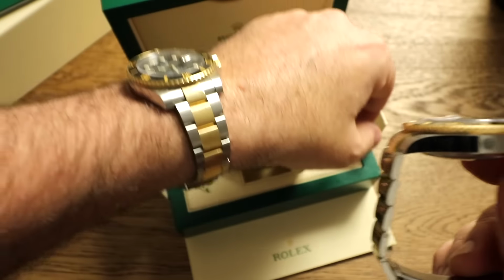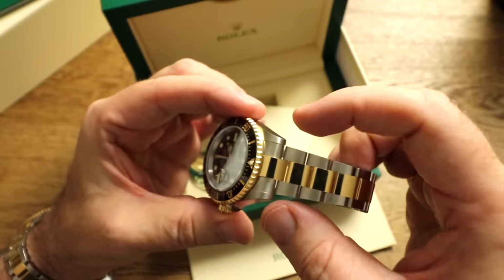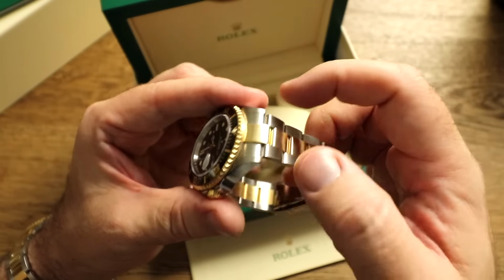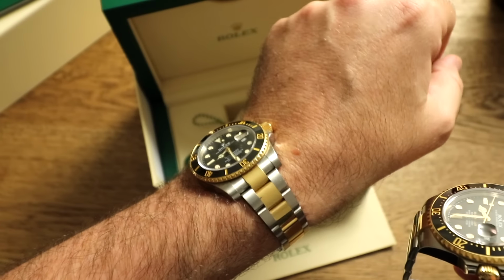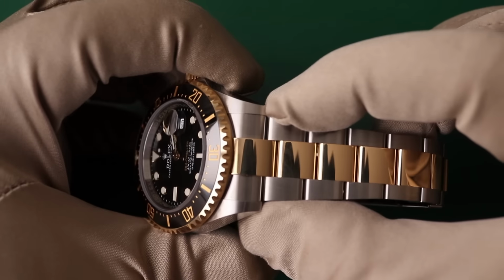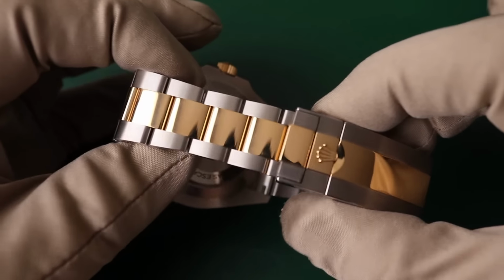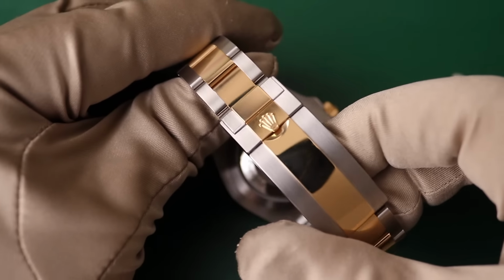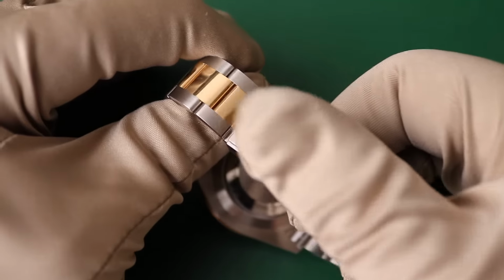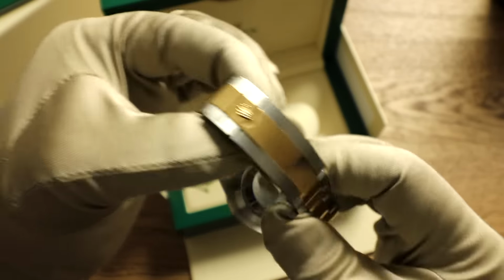I'll show you the difference between it and the Sub in a moment. Helium valve on the side, of course. This is 22 mils across from here to here, whereas it's 20 mils on any other regular Sub and on the GMTs and so on. 22, and you really feel it. You know, this is substantial, this puppy. And the clasp is a big monster. This is just a wide clasp. Give her a nice polish there. Look at that clasp. An absolute beast.